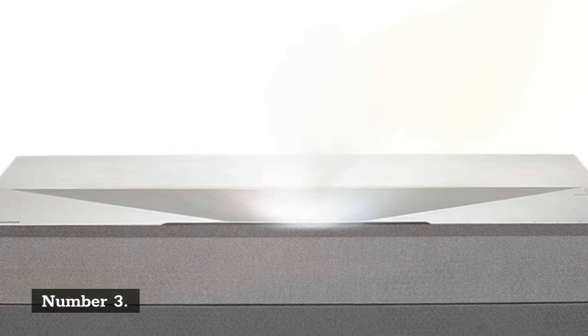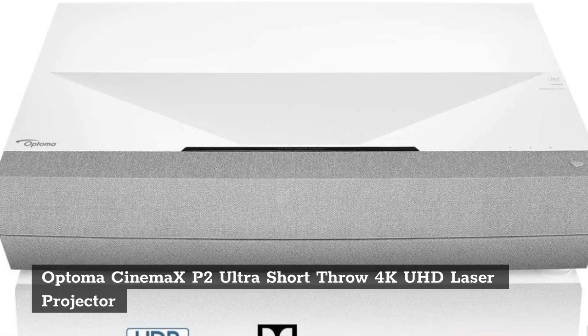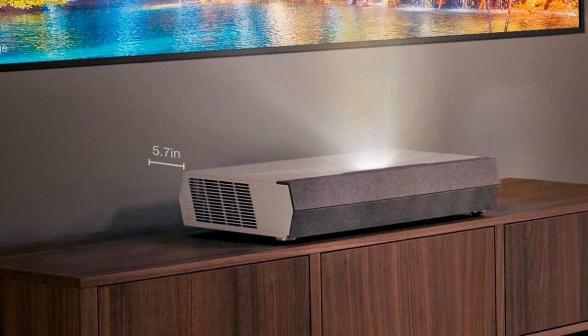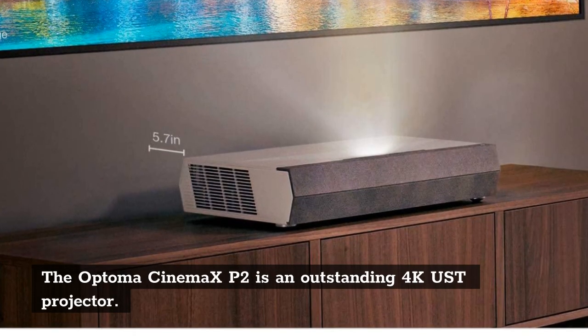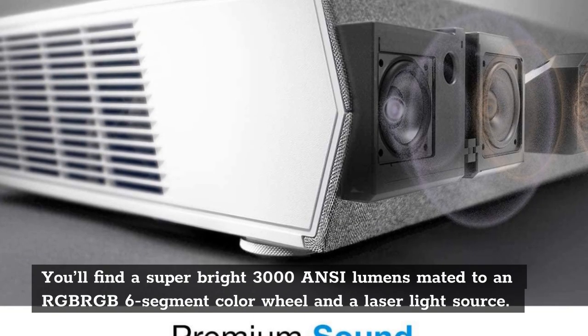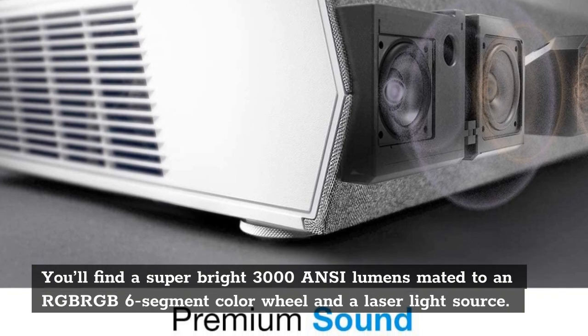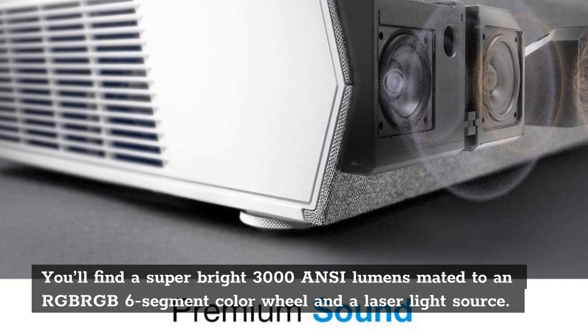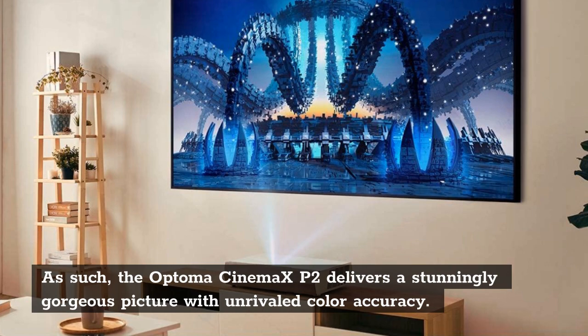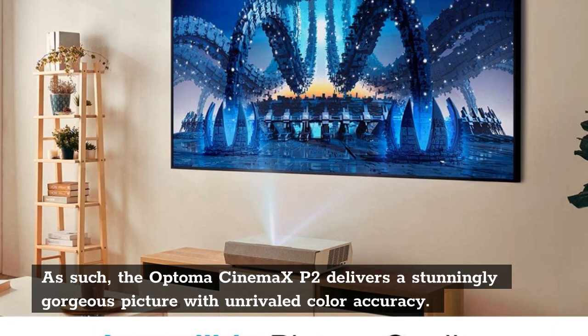Number 3. Optoma Cinemax P2 Ultra Short Throw 4K UHD Laser Projector. The Optoma Cinemax P2 is an outstanding 4K UST projector. You'll find a super bright 3000 ANSI lumens mated to an RGB 6-segment color wheel and a laser light source. As such, the Optoma Cinemax P2 delivers a stunningly gorgeous picture with unrivaled color accuracy.